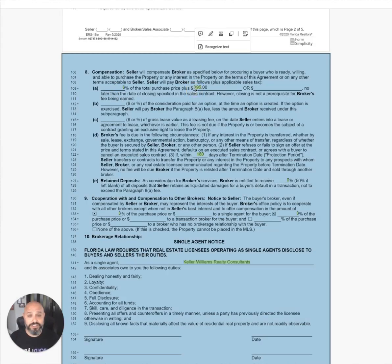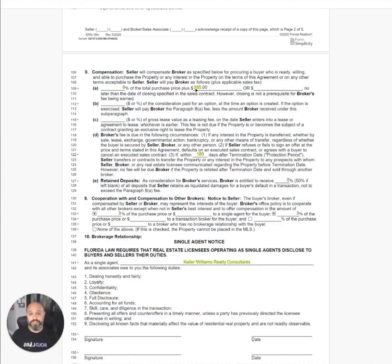plus $395 transaction coordination fee. You may choose to charge more for a transaction coordination fee. You may choose less for a transaction fee, and that's completely up to you and your broker. However, the National Association of Realtors says if we are charging anything above that's not considered direct commission, we do have to make sure we're giving them something. We can't just make up an arbitrary number and say, I'm going to charge you $1,000 extra without explaining what that buyer gets for that $1,000.